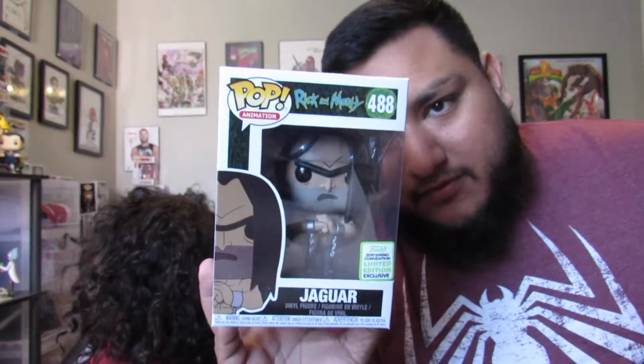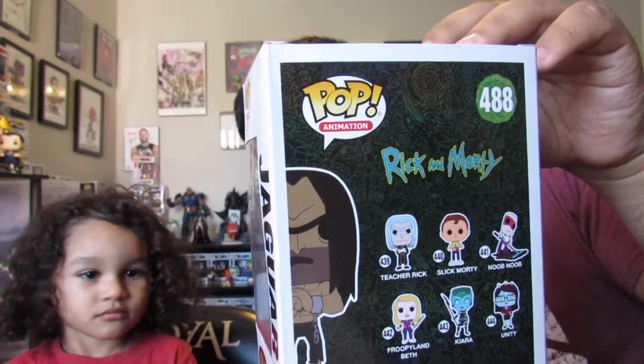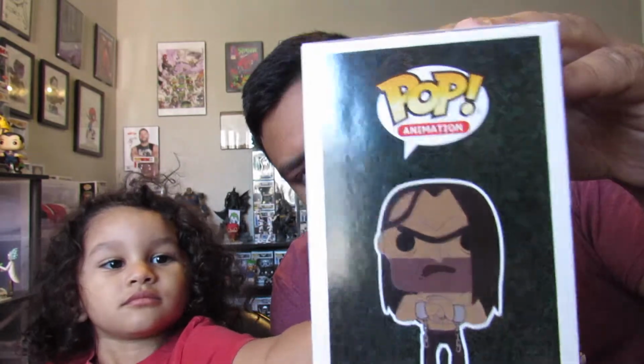Eccc wise, we have Jaguar from Rick and Morty. I'm showing him Jaguar from Rick and Morty. I wasn't going to get this, and then I saw it in person, and I thought that looked pretty cool, so I had to get this guy. He's a pretty cool character. Only one episode, but he made an impact.